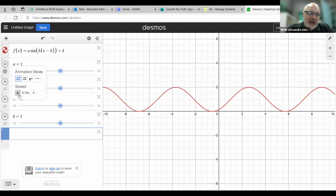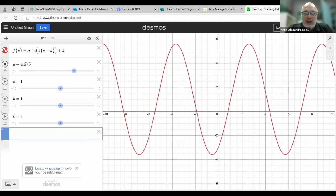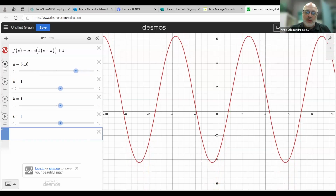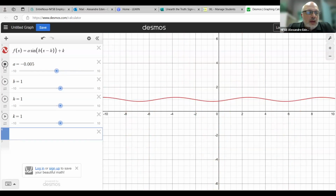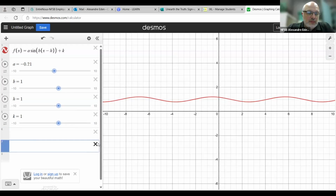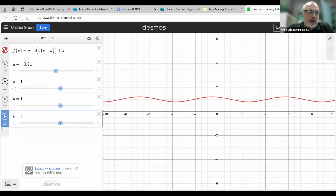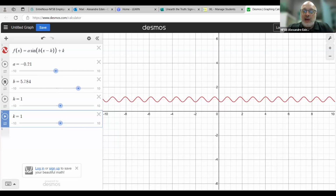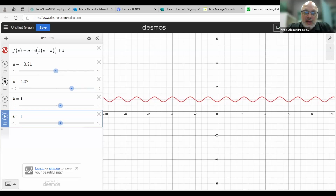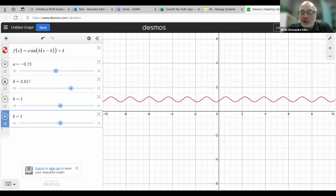So once again, if we look at A, and again, reduce the speed for the students so they can actually see it, we put it in and we can see that in this case, A is basically pulling it vertically or squeezing it, compressing it. We can also play with B. So again, we change the speed and then we put it at 0.02, for example, and we upload it. And what we can see is we're doing a horizontal compression or dilation where we're pulling it apart. Again, same idea with H and K. We can again look at what the different parameters are going to do.